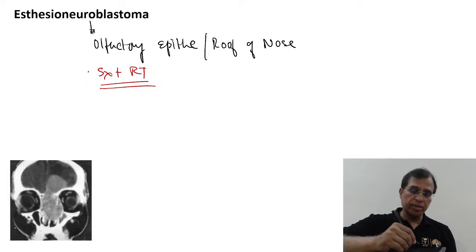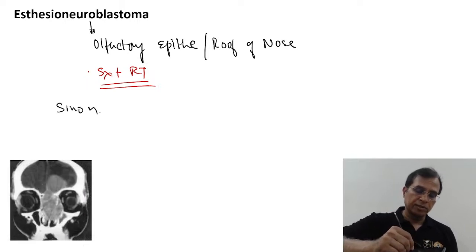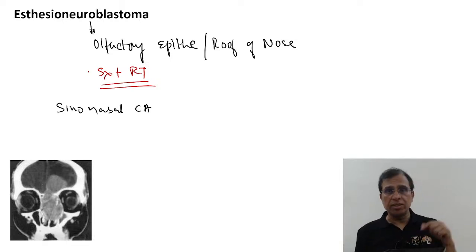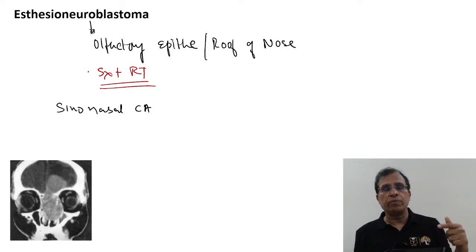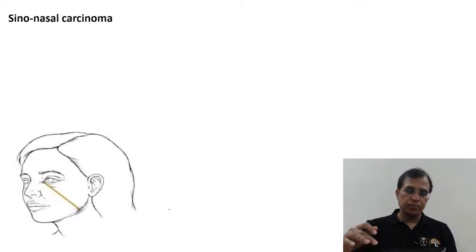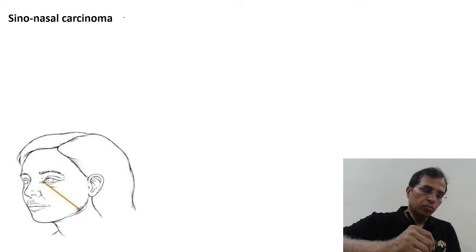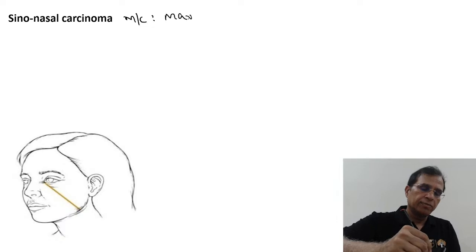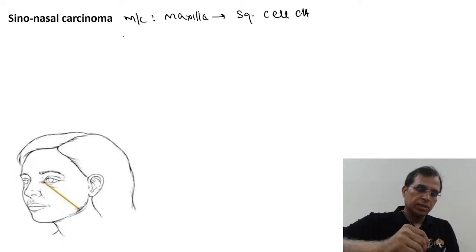But there are other sinonasal carcinomas which are more common than this particular carcinoma. This is a carcinoma, and because the carcinoma occurs in the nose and sinuses, it is called sinonasal carcinoma. The other sinonasal carcinomas I'll talk about. Most common site of sinonasal carcinoma is the maxilla, and it is squamous cell carcinoma in the maxilla. Second most common site of carcinoma is the ethmoids.